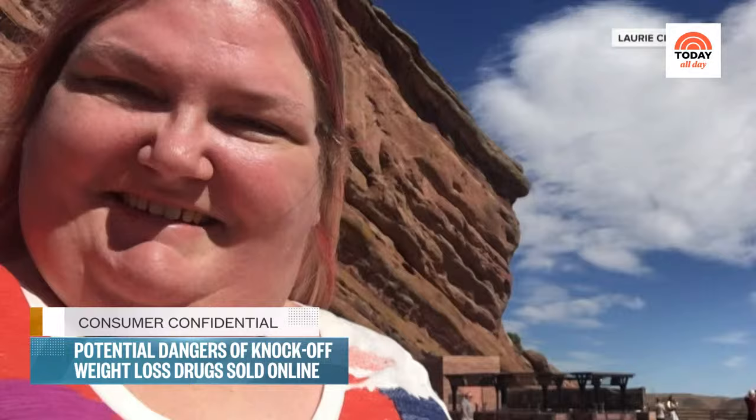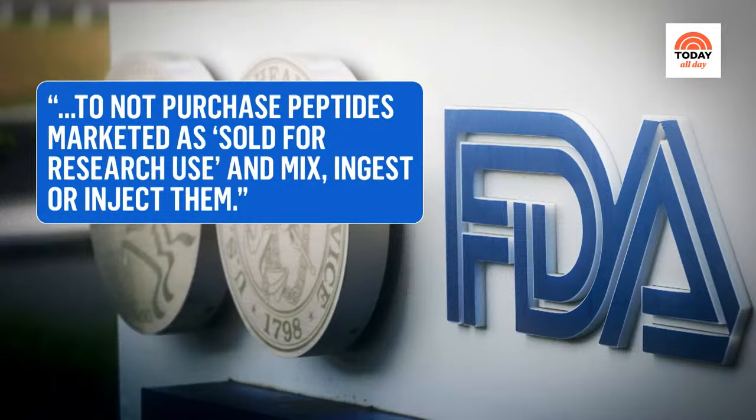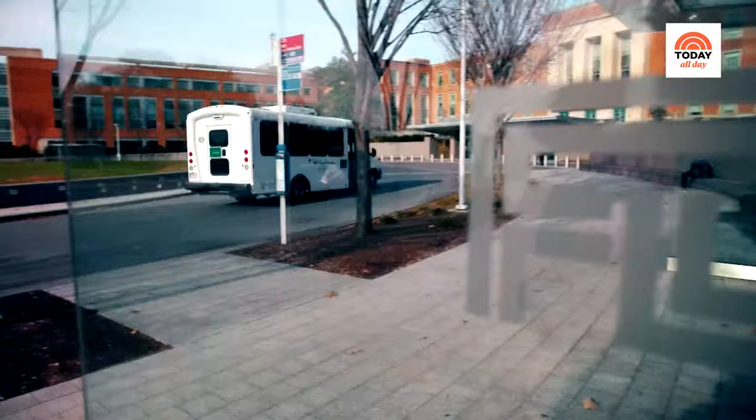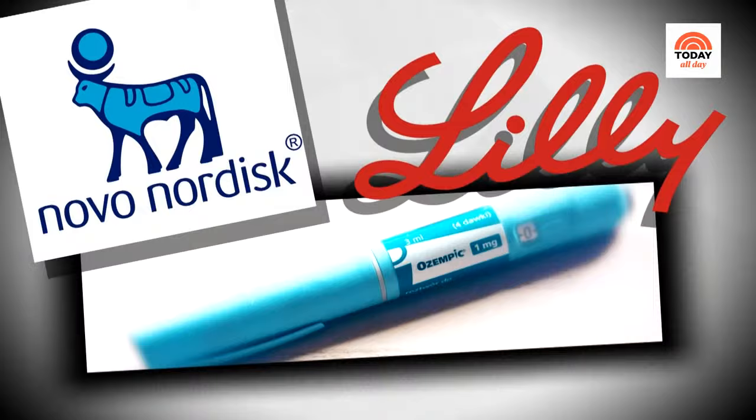The FDA is now sounding the alarm about the potential dangers of buying these ingredients online, saying in a statement that they advise consumers to not purchase peptides marketed as sold for research use and mix, ingest, or inject them. There are no FDA-approved generic versions of these substances, and drug makers Novo Nordisk and Eli Lilly say they don't supply their ingredients to companies selling research substances.